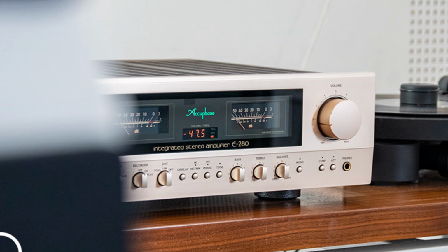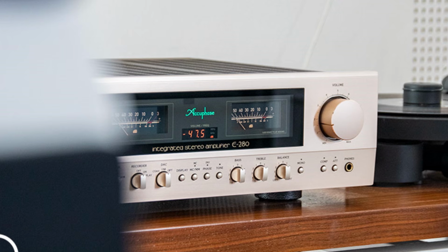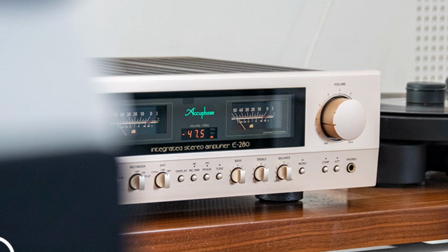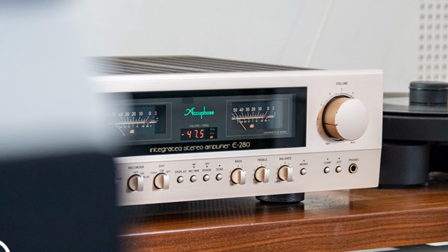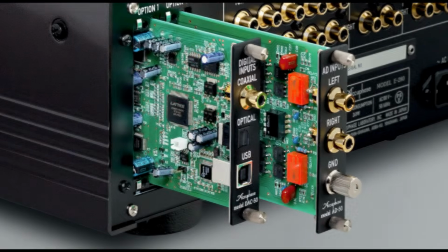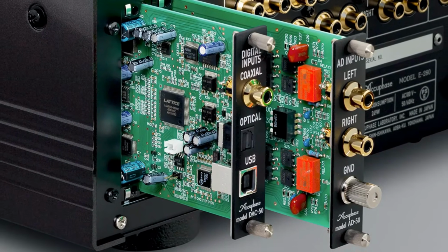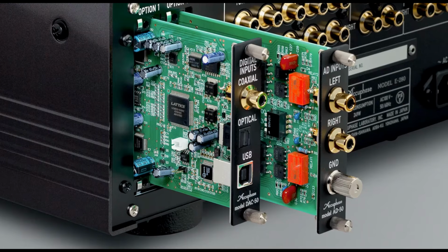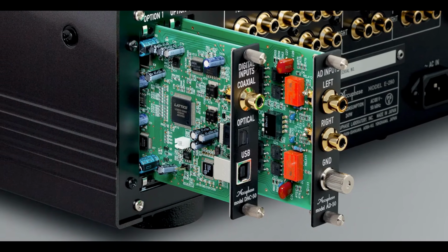What truly sets the E-280 apart is how little it interferes with the music. Bass is authoritative but never bloated, giving rhythm sections weight without obscuring texture. The mid-range is exceptionally transparent, allowing emotional nuance in vocals and acoustic instruments to come through clearly. High frequencies extend smoothly without glare, which makes long listening sessions comfortable and fatigue-free.